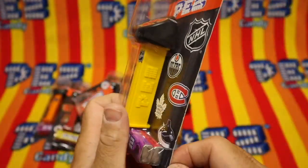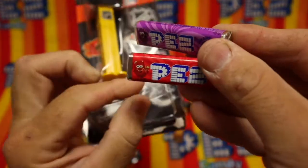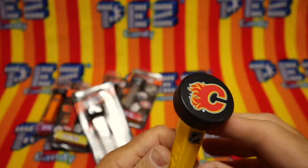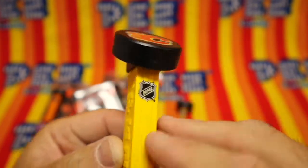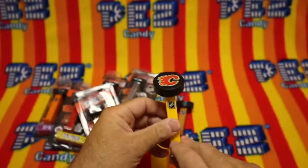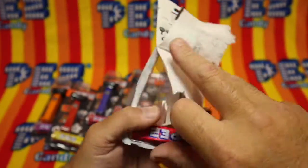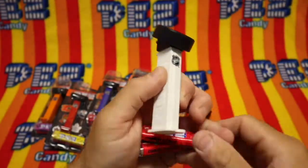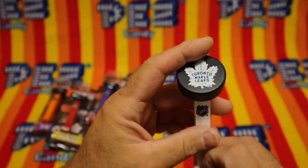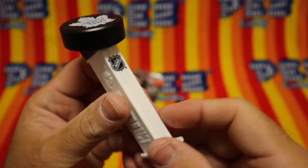Calgary Flames. And this one comes with two packs of candy. Grape and cherry. Oh, I love the cherry candy. Stem. Two packs of cherry candy for the Toronto Maple Leafs. White 7.5 stem that's made in Hungary. Toronto.